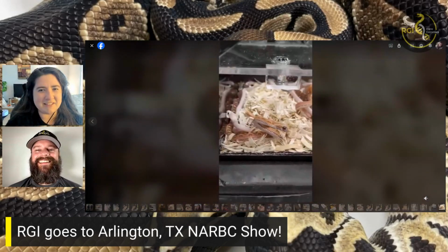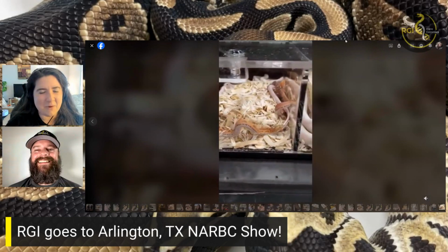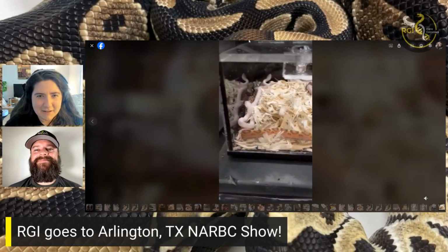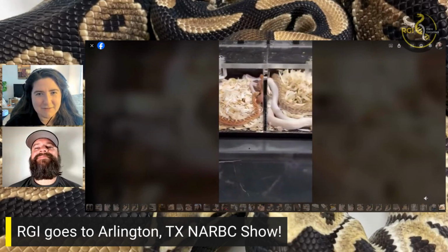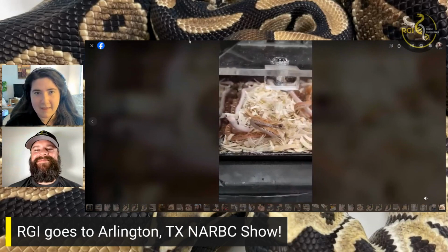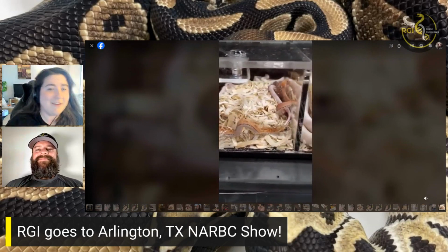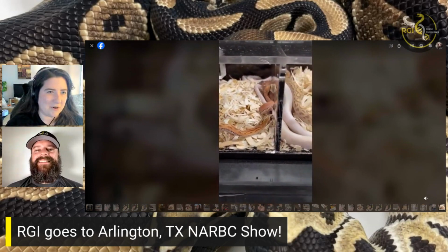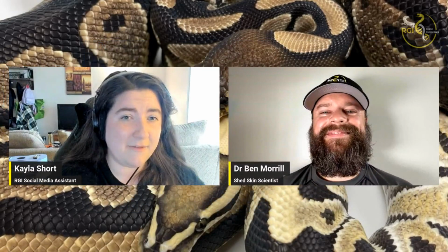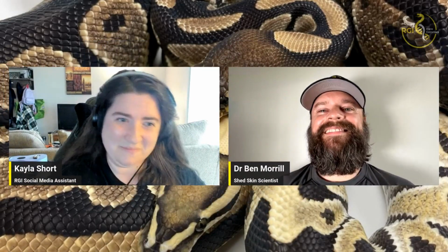And then finally, just some nice little corn snakes that I saw. And they're naked because they're little scaleless guys. Very cute. Cool. And that is actually all that I have from the Texas show. Looks like it was a fun one. Oh my gosh, it was so much fun. I'd never been to a show that big before, so it was a good time.